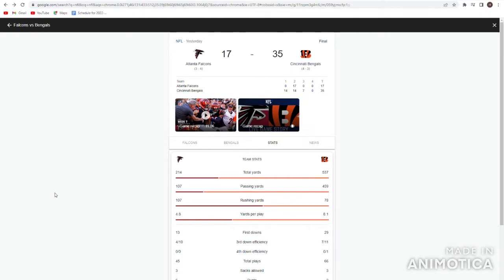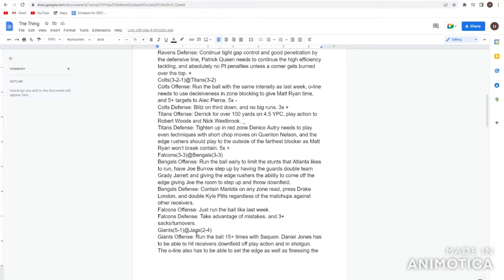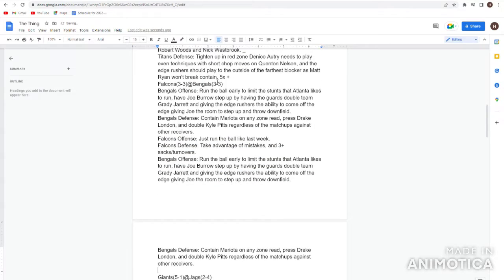Let's get right to the keys to the game grades, though. And for this Bengals offense, I mean, what the heck? Why did I do this? Yeah, they were home. I just screwed that up. Okay, we're just going to put that there.